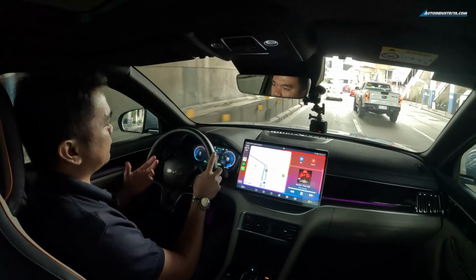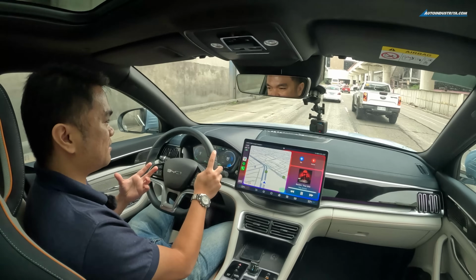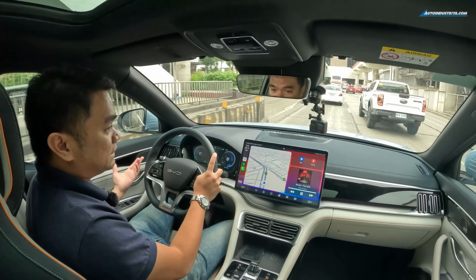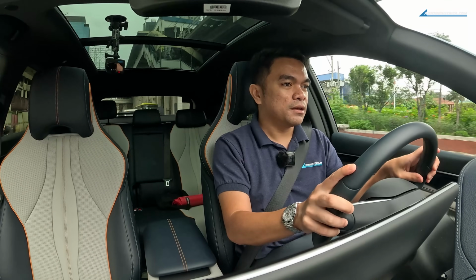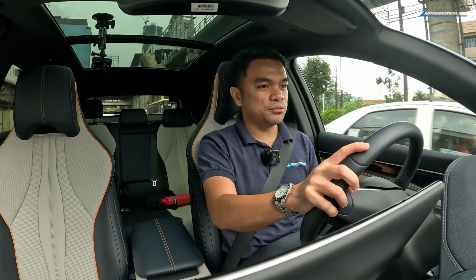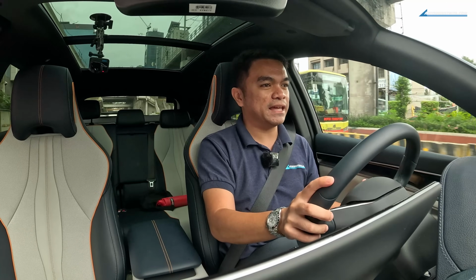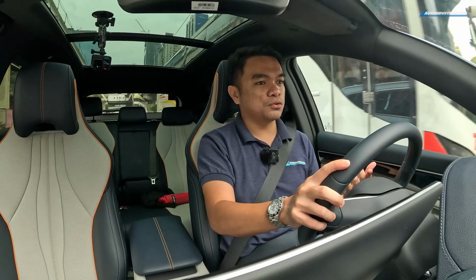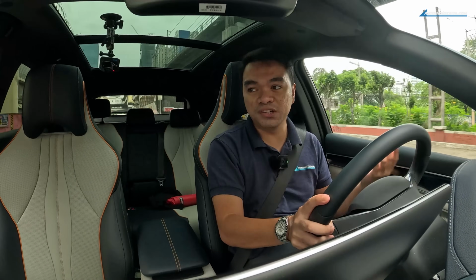So for enthusiasts who like to drive spiritedly around the mountains, you're not gonna be too pleasantly surprised or pleased with the handling of the BYD Sealion 6. But if you want something for the everyday commute that's comfortable, quiet, peaceful, and the sound system is good also, then the BYD Sealion 6 is something that you would appreciate.